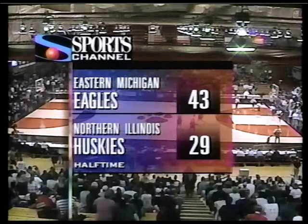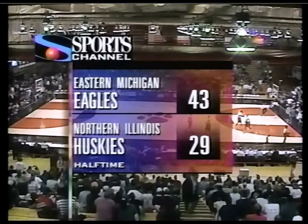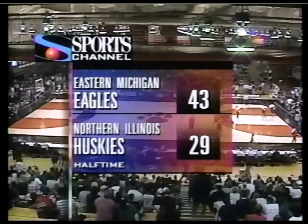The first half has set the Eagles of Eastern Michigan up by 14 against Northern. David Kaplan had started out a good day for the home team, but that quickly turned around. Here we go to the highlights. Burton Anderson with the steal.